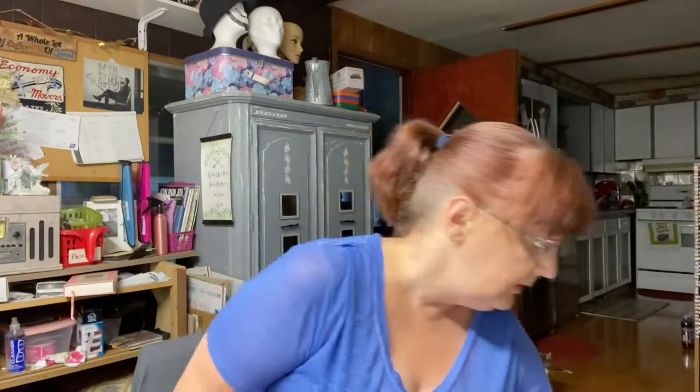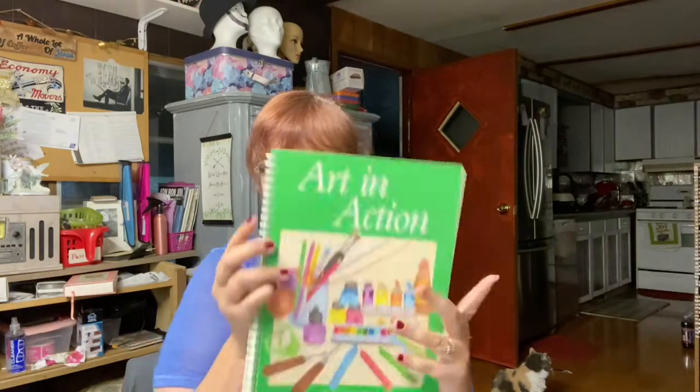Okay, and another part of the $1.50 bag was more art books. This is Art in Action, and this is the Teacher's Manual. These go by grade, so like this one is grade 6. I have grade 1, 3, 4, 5, and 6. I'm missing grade 2. And I have 2 blues and 2 purples.